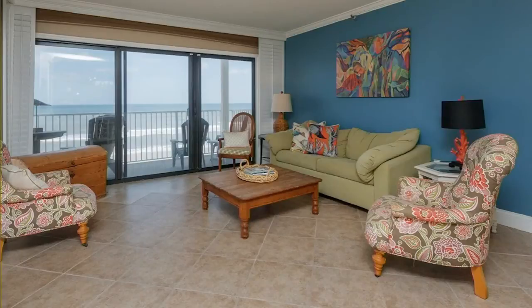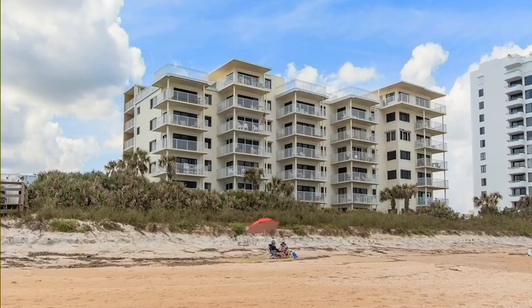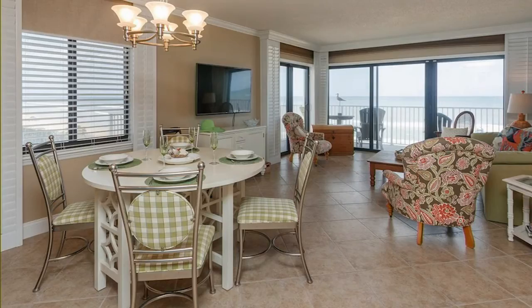For 3 bedrooms in New Smyrna, isn't $499,000 a pretty good deal? It is, and the sellers are motivated. There are a few more listings up there. I think there are 7 actives right now, but the rest of them are smaller, 2 bedroom, and they're not as high floors. So we really think ours is a steal right now.